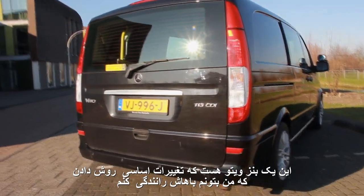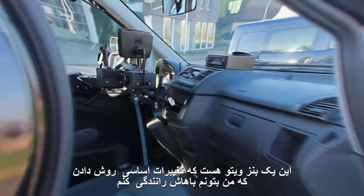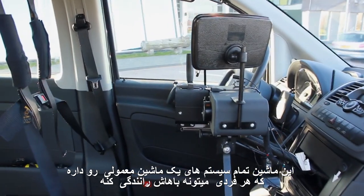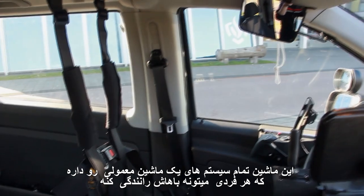This is a Mercedes Vito. This car has undergone major changes so that I am able to drive it by myself. However, this car has all the systems of a normal car. This allows everyone to drive it.